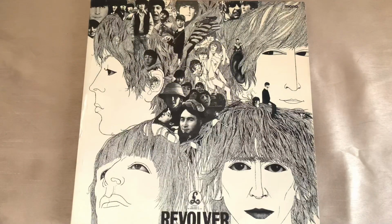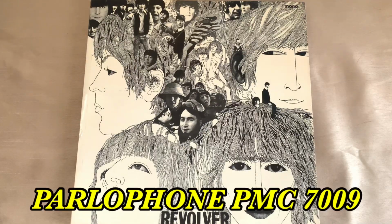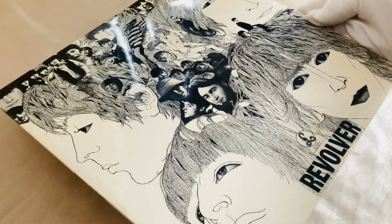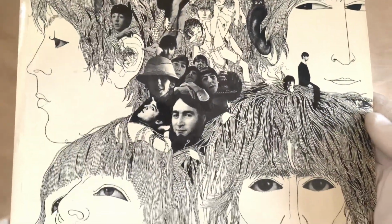So the third mono version of Revolver I've got to show then is technically the second pressing, and this would have been available around late 1966. Catalogue number again is PMC 7009 on the black and yellow Parlophone label. So once again the cover will be exactly the same as the previous two, with the mono top right indicator there. Really nice cover this again, a really good one.